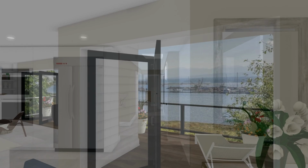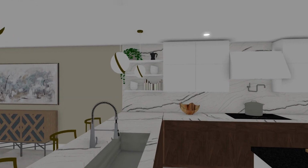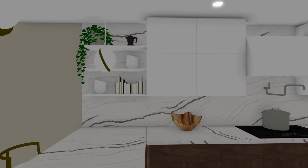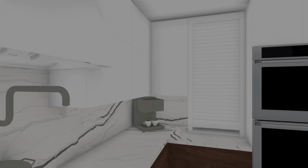The kitchen is a chef's dream with its sleek white and walnut custom cabinetry, complemented by a seamless porcelain counter and backsplash. In this design, there is room for a prepping island in addition to the extensive peninsula.